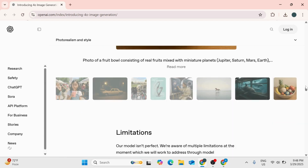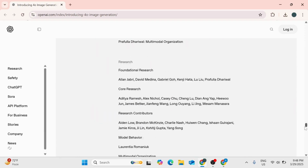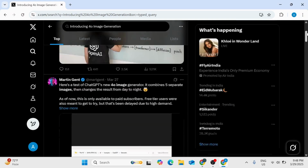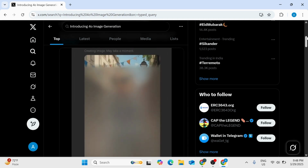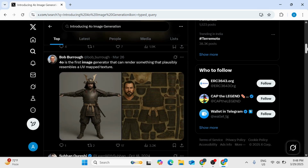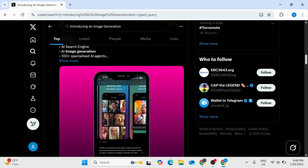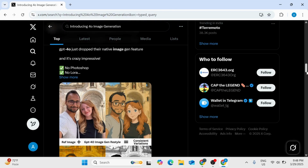But this is just the beginning. The implications of 4.0 image generation extend far beyond individual creativity. Imagine a world where medical professionals can generate ultra-detailed anatomical images for precision diagnoses, where fashion designers can visualize entire collections before a single thread is woven, where educators can bring history and science to life with hyper-accurate digital recreations.